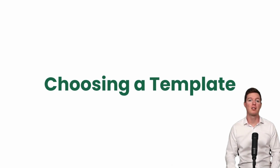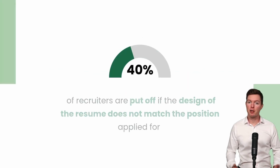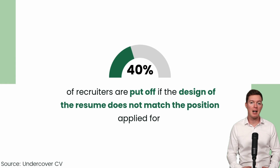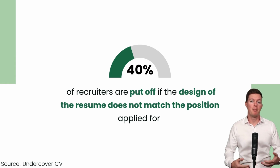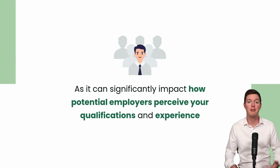So to start off, we're going to look at choosing a template or format for your resume, which is quite key. In fact, according to _CV, 40% of recruiters are put off if the design of the resume does not match the position applied for, as it can significantly impact how potential employers perceive your qualifications and experience. In this video, I'll explore the 8 different types of resumes and when each is most appropriate. I'll provide examples, statistics, and insights from real companies to help you make an informed decision on how your CV or resume should look. Let's get started.